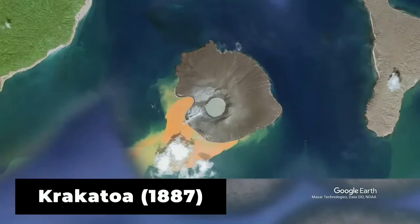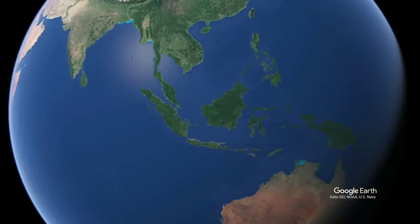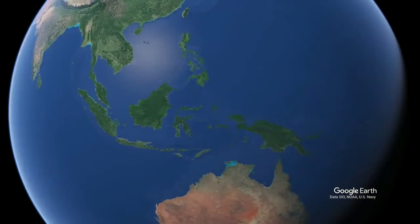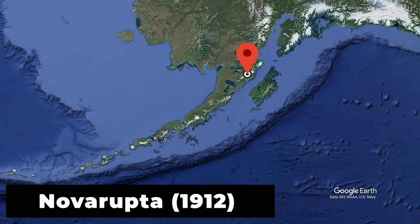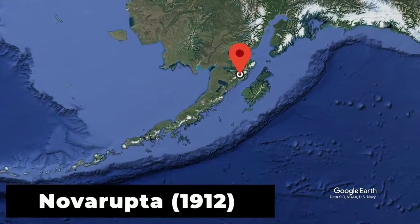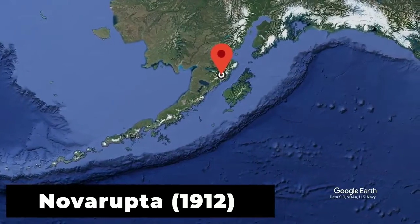The eruption in Krakatoa we mentioned earlier had a latitude just 6 degrees south of the equator and cooled the Earth by 1.2 degrees Celsius. But the Novarupta explosion in Alaska, at 60 degrees north of the equator, had the same VEI rating of 6, but cooled the Earth by less than a fifth that amount.